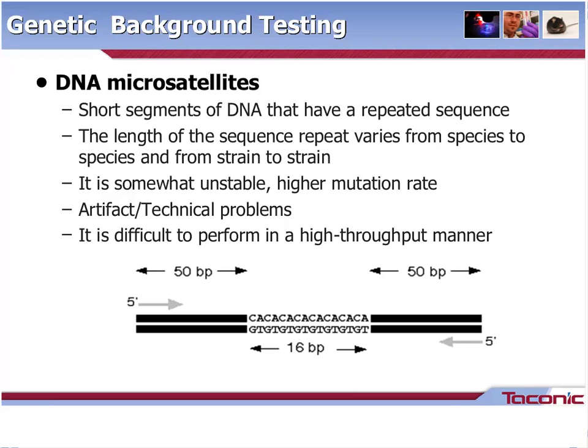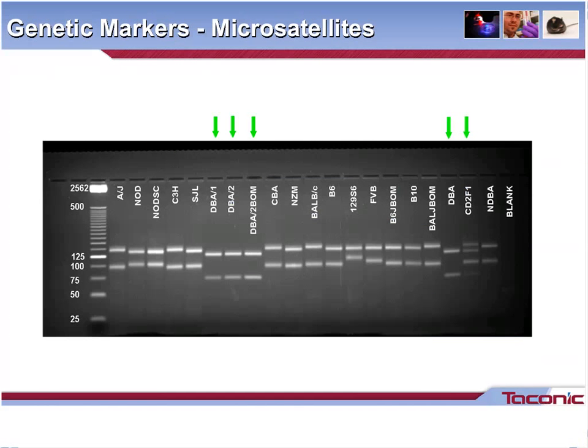So then I just want to give an example. This is the way that Taconic used to do their genetic background testing for the different strains. We have different strains here, A/J, NOD, NOD SCIDs, and so forth. In some cases, for example, DBA1 and DBA2 would not be able to be distinguished with these two we are testing here for two microsatellite markers.